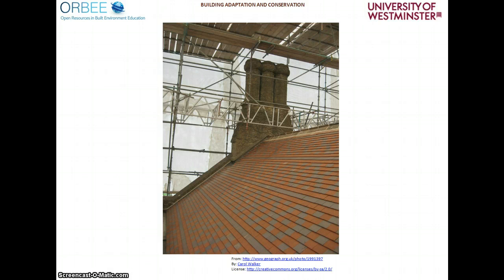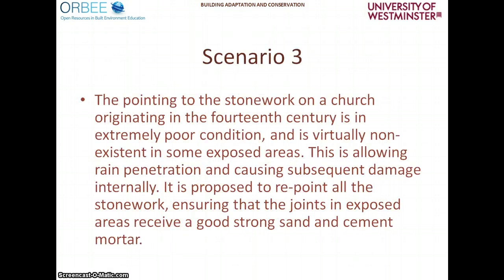They might look rather stark and fresh when they're first installed, but over a period of time they will weather in and they will take on that natural character which only really natural materials can achieve. The third scenario then is about repointing to stonework on a church.